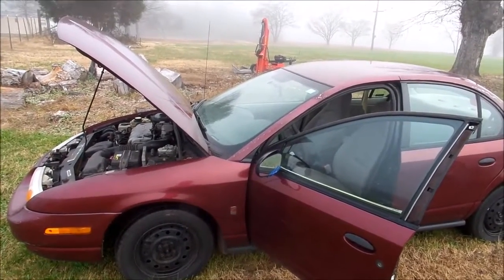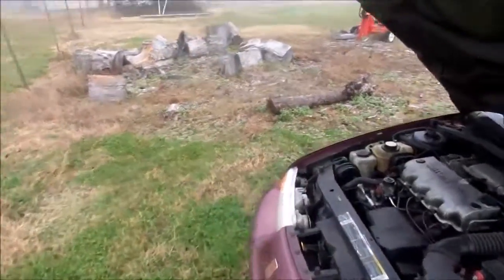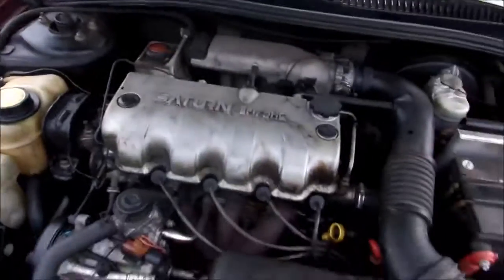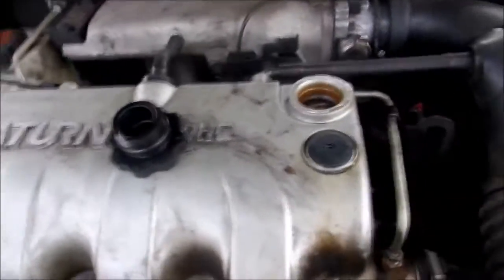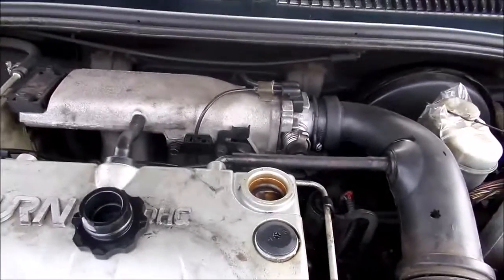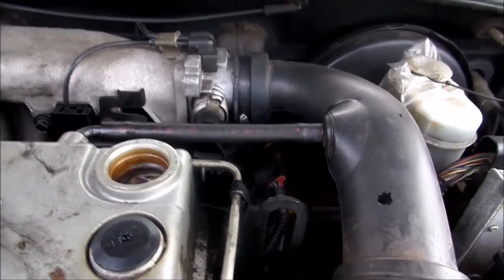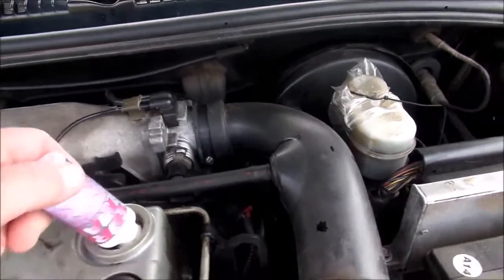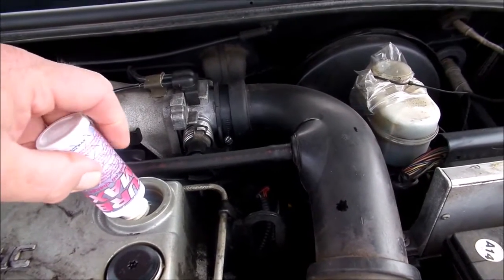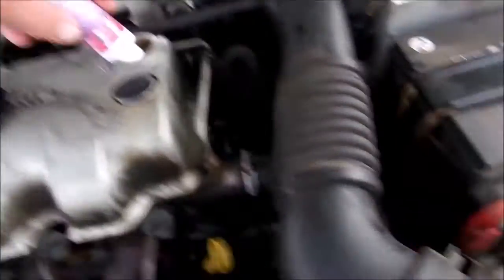Right now it is 55 degrees outside, and we're going to put a bottle of our Turbo Maxx in this. This is a 2001 Saturn. It's already got a crack in the radiator, and we're going to cut a hole in the radiator hose just to make sure it leaks out fast enough. And we are also going to cut the radiator hose, if I didn't already say that. You can see down in there, you can see a little bit of water.